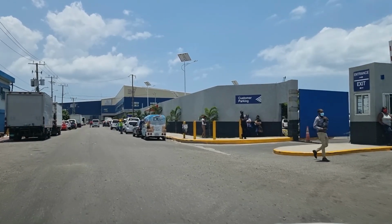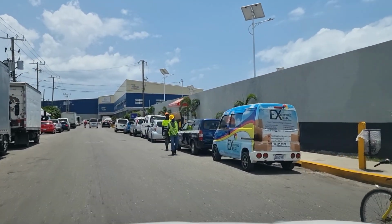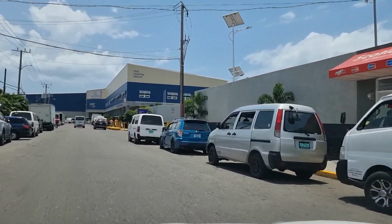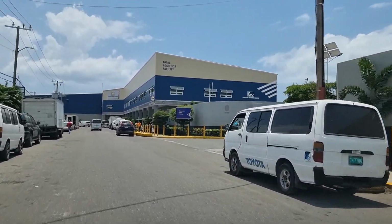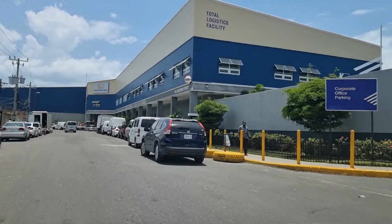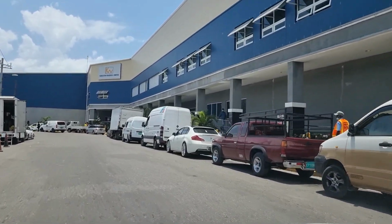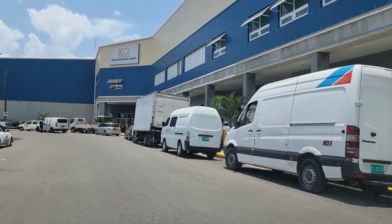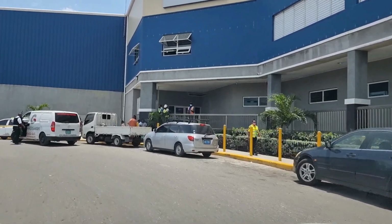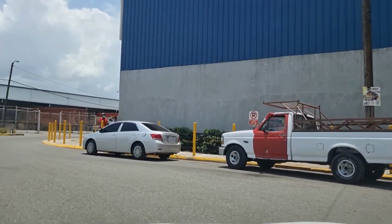Alright, so this is the Kingston Wharf. This is the customer parking. It's the total logistics facility. So they have ATM and everything. I know money passes through these places. Hundreds of thousands, millions, and probably even billions as well. Corporate office parking. And then this is the Kingston Wharves, 195 2nd Street. Mega warehouse. You know, see just past a food truck on the left. So this is where everything comes in Jamaica. Alright guys, just keeping you updated as usual.